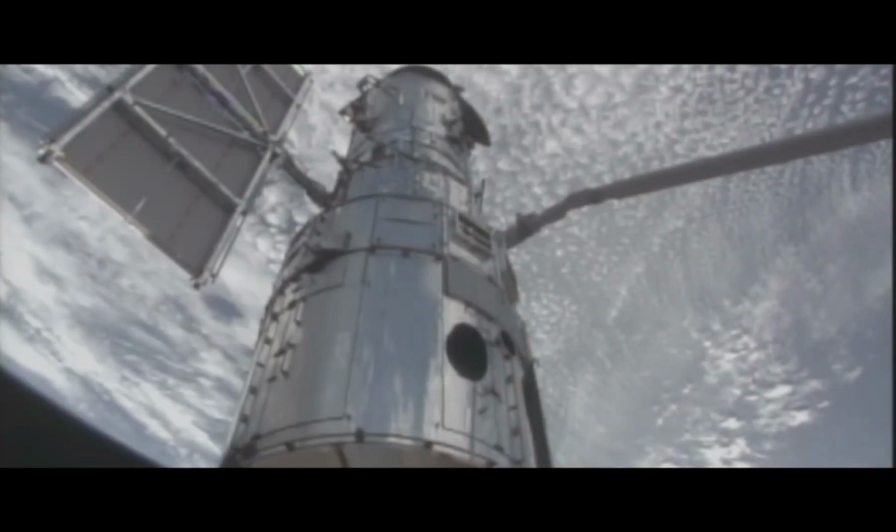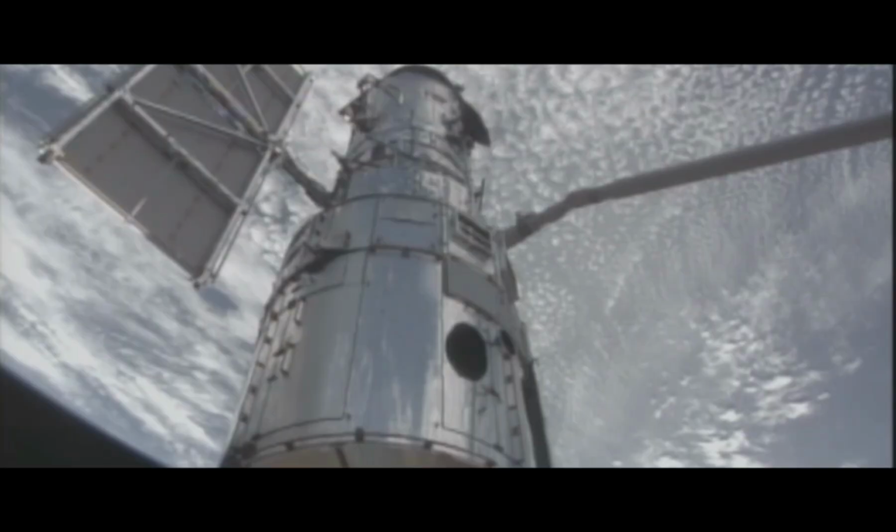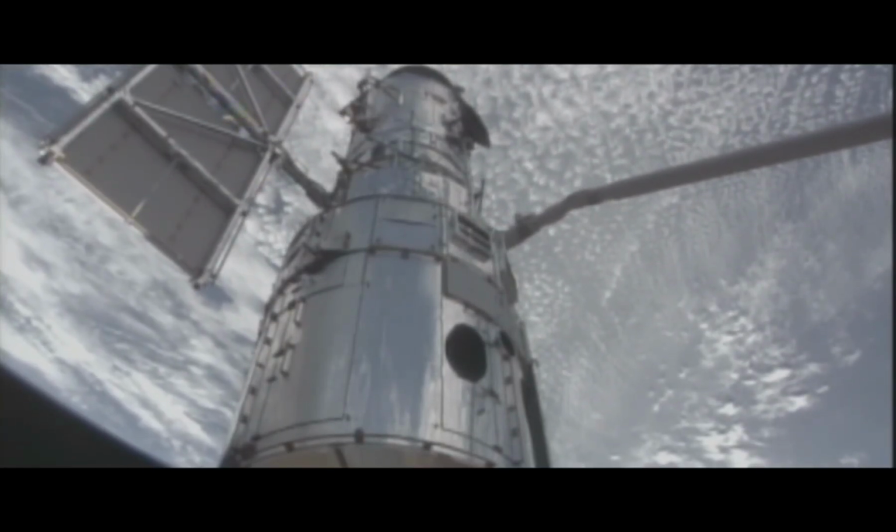Houston, Atlantis. Hubble has arrived on board Atlantis with the arm. Atlantis, Houston, we copy. Nice job, Megan. Nice job on the Proxap's flying as well. It's great to be back with the telescope.